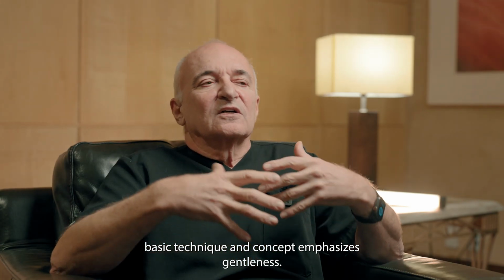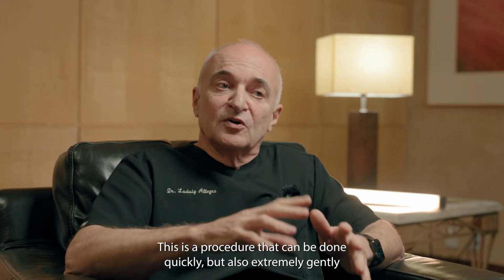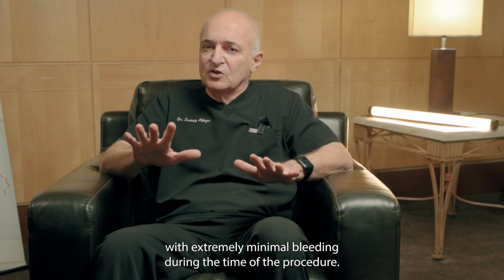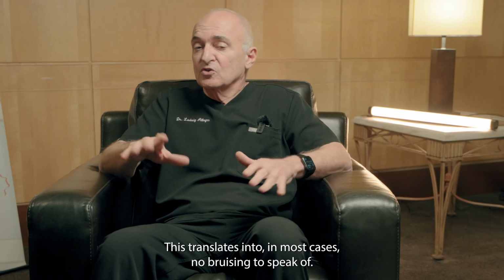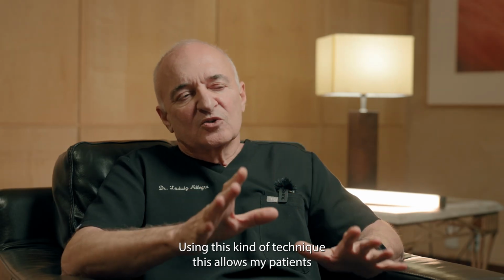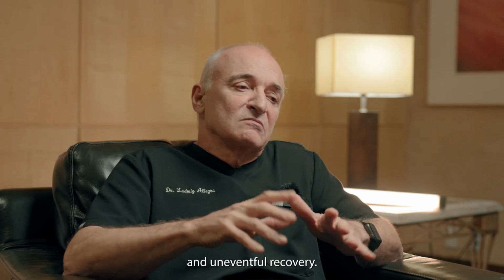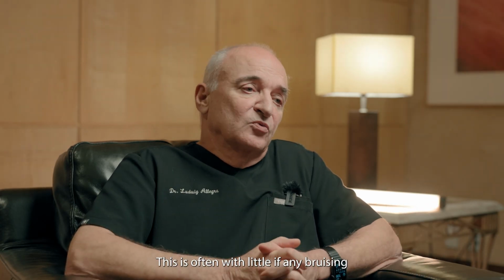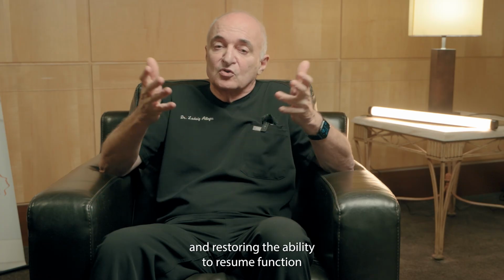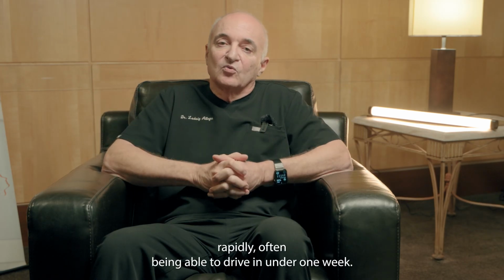The basic technique and concept emphasizes gentleness. This is a procedure that can be done quickly, but also extremely gently, with extremely minimal bleeding during the time of the procedure. This translates into, in most cases, no bruising to speak of. Using this kind of technique, this allows my patients to really enjoy a very rapid and uneventful recovery. This is often with little, if any, bruising, and restoring the ability to resume function rapidly, often being able to drive in under 1 week.